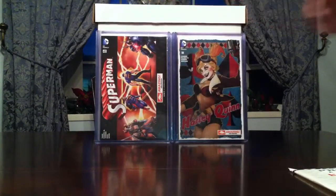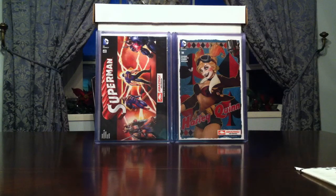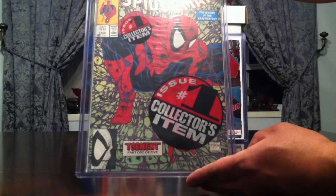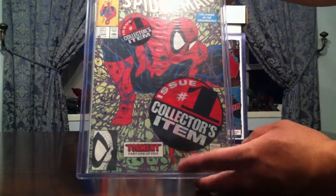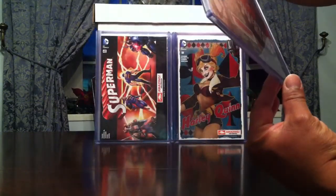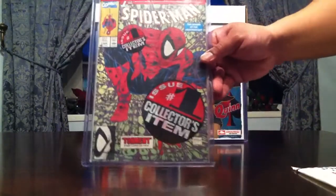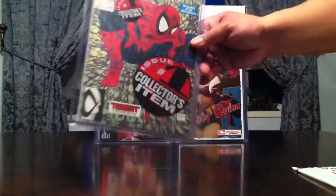Next one up is probably one of the first early books that started it all with the variant covers, aside from X-Men #1: the very famous, iconic Spider-Man #1 by Todd McFarlane. This one's still polybagged. First issue back in 1990. So that's 27 years old. Almost 30 years old, guys. Can't believe it. Getting old.